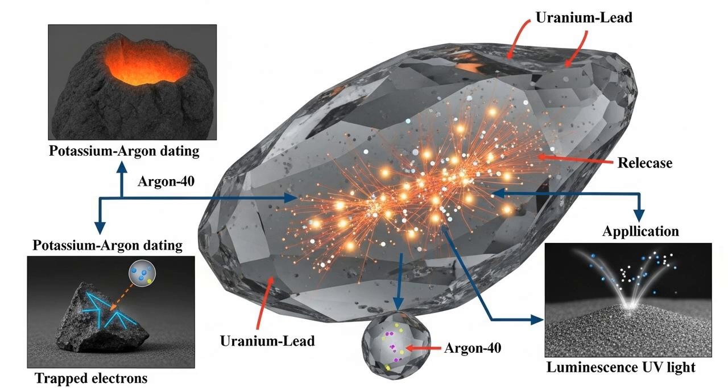The gold standard, the one that gives us the most reliable and oldest dates, is uranium-lead dating. It's brilliant because it uses two separate decay chains happening in the same crystal, one from uranium-238 to lead-206, and another from uranium-235 to lead-207. Having two independent clocks that give the same result is a powerful cross-check.